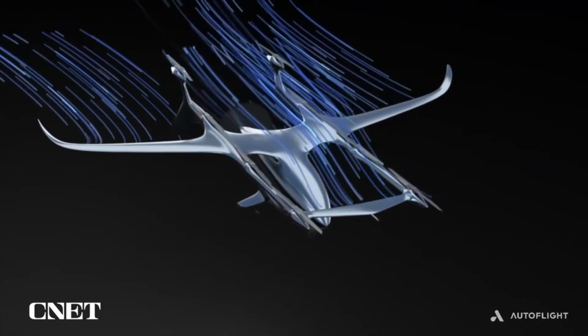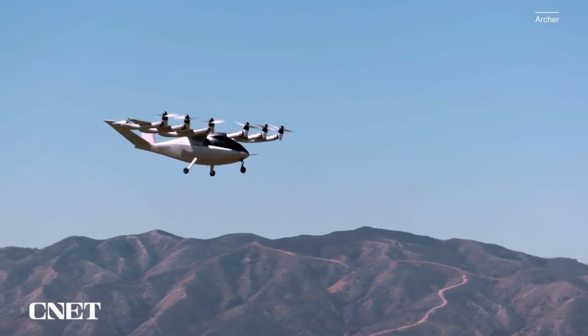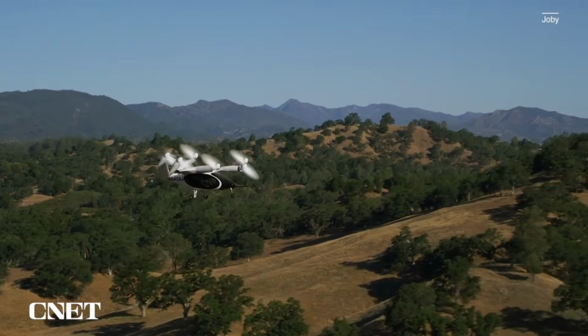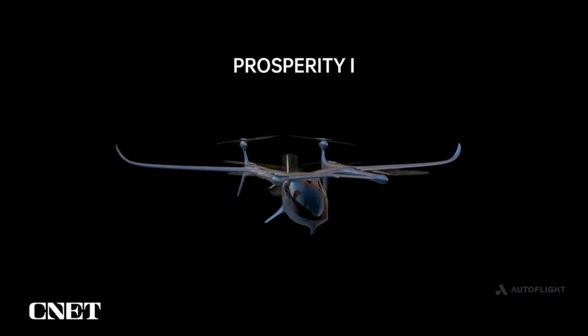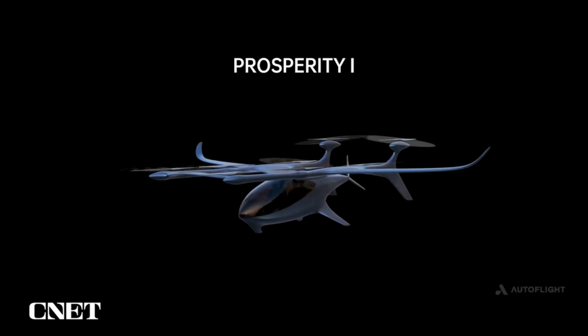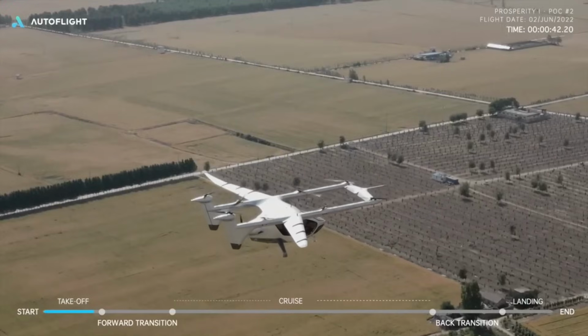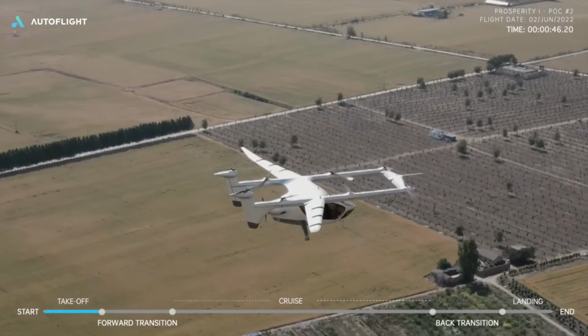With its autonomous flight capabilities, high safety standards, and practical range, the Prosperity Eye is expected to play a major role in the future of air taxis, intercity transport, and emergency services, helping shape the next era of urban air mobility.